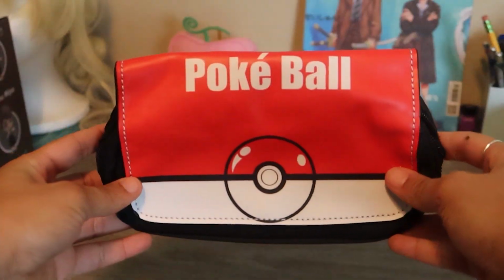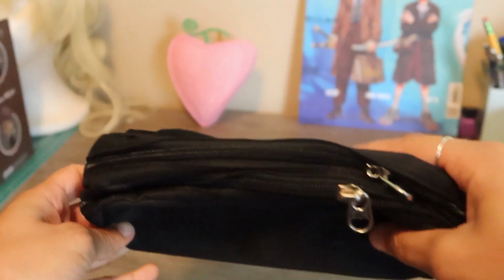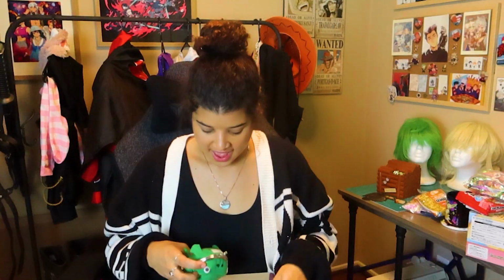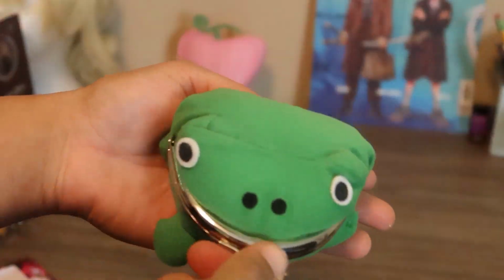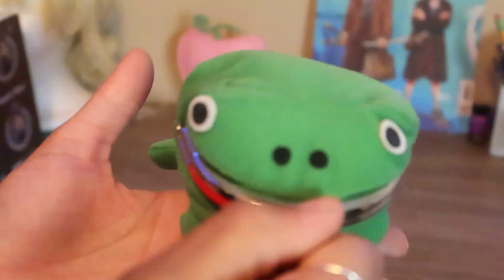I got this Pokemon pouch. It's got 2 zippers. I don't know if I'll use this. I might just give it to my little brother. We'll see. And actually, something I'm super excited about, not to actually use, but just to have, is this Naruto coin pouch that I got, which is super cute. It's his little froggy one.